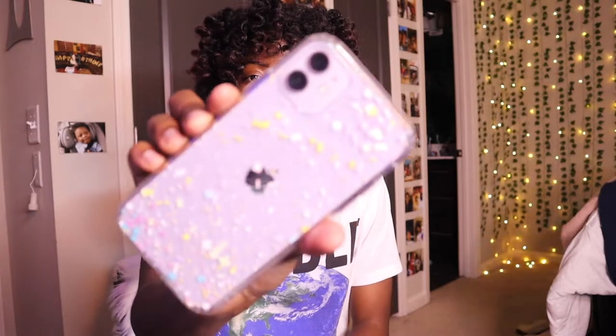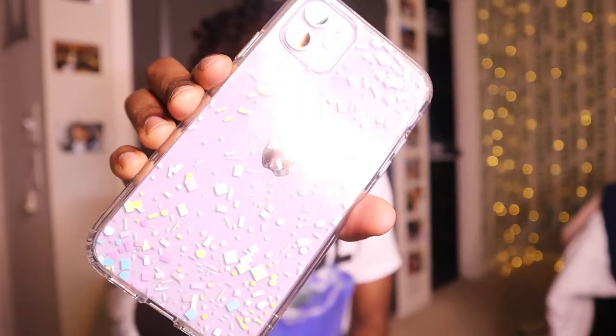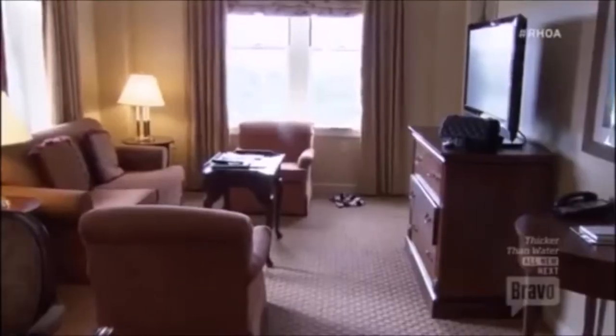So now that we're back, this is what my phone looks like with the case. This is the case. It's like confetti or whatever, which is super cute. I actually did not think I was going to be getting a purple phone, because purple isn't really my thing, but this is more like lavender, more like a pastel. So I was like, okay, I guess I can do that, because my last phone was red and I did not like it at all. So I said, I'm getting the color that I want. And so that is what I did.